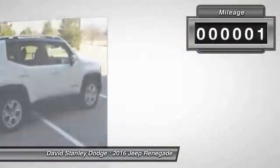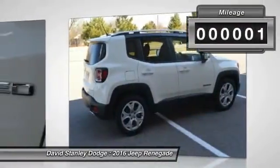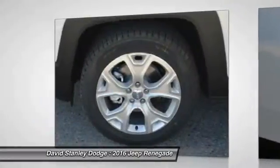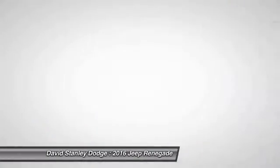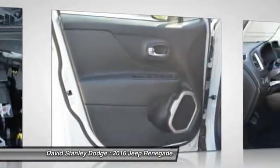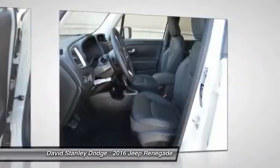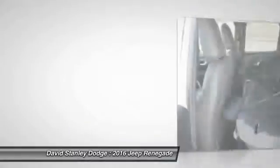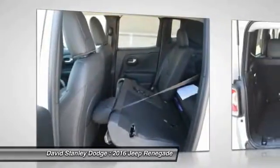This vehicle has less than 100 miles. Here are some of this vehicle's great options. Traction control, leather-wrapped steering wheel, dual airbags, power steering, front air conditioning, aluminum wheels, four-wheel disc brakes, GPS navigation, heated steering wheel, power windows. A vehicle like this doesn't come along every day.